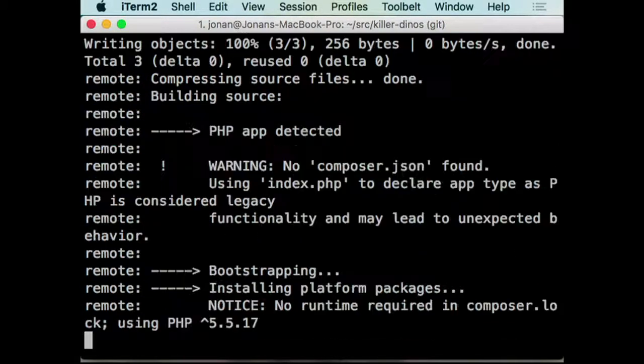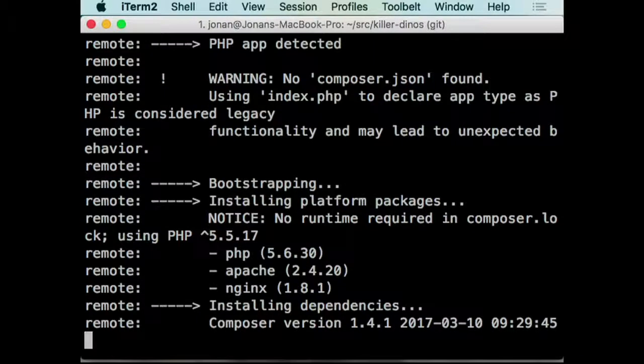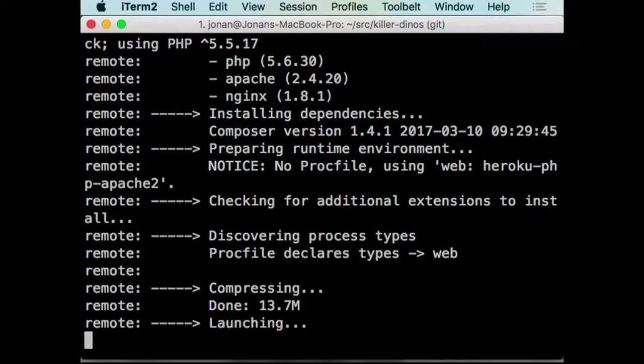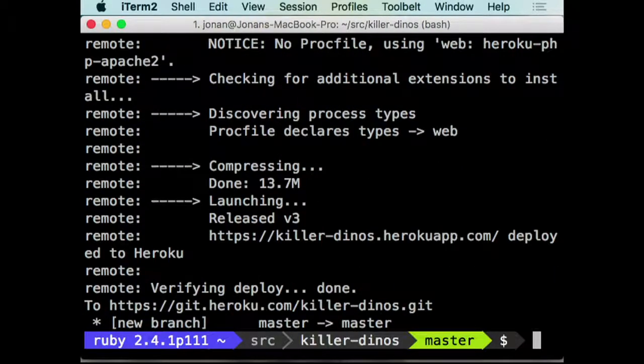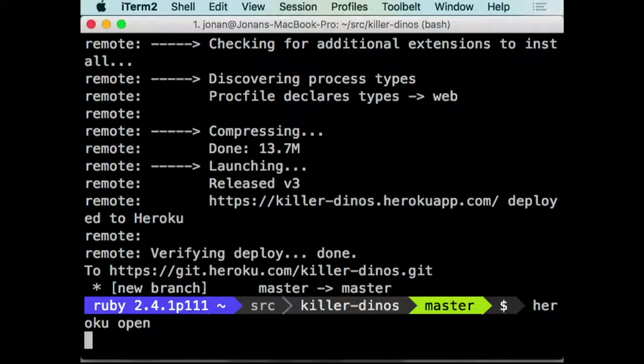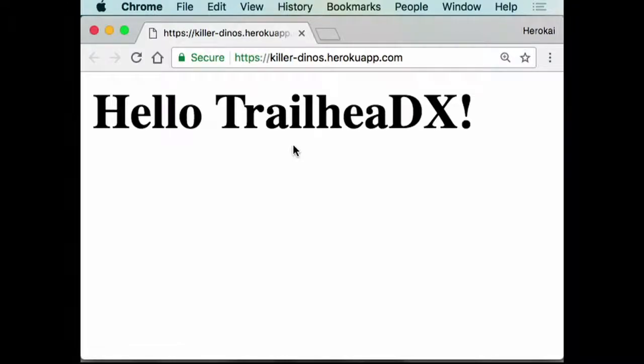And we're building from the source. It detects that we're on PHP. It says something, something, this is not even half of a PHP app. What are you doing? But it still works. And now we're live on the internet, right? So I can say heroku open and pop open a browser and say hello, Trailheads.